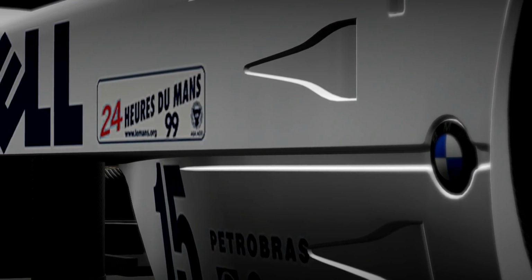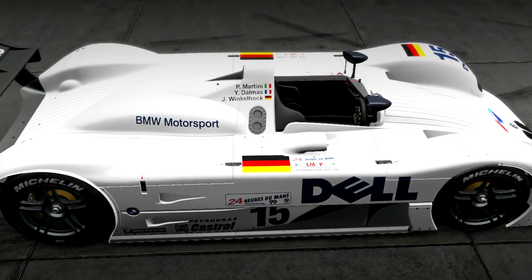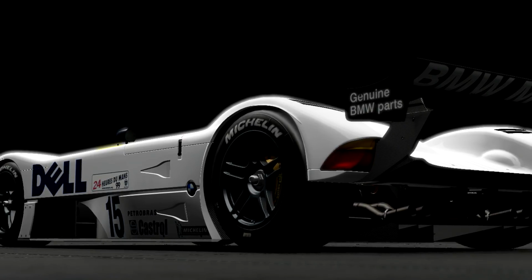So this week's challenger is the BMW V12 LMR, and I decided to go for this car for a couple of reasons. The first one being we haven't done a car from the LMP 900 class yet, and the other reason is it's actually a suggestion from one of you guys.